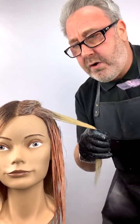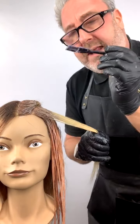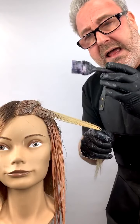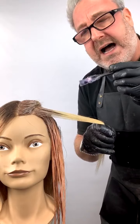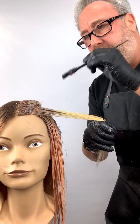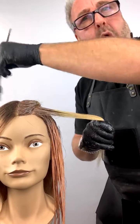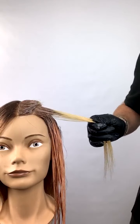Now, sometimes it's fine if you go through and do all the root areas first. But by the time you've gone in there, if you've applied a little bit of a line and that starts to oxidize, it's really quite difficult to get rid of the line. So that's why I would just put the root areas in quadrants and then stretch before I go on to the next one. So we have a little question.